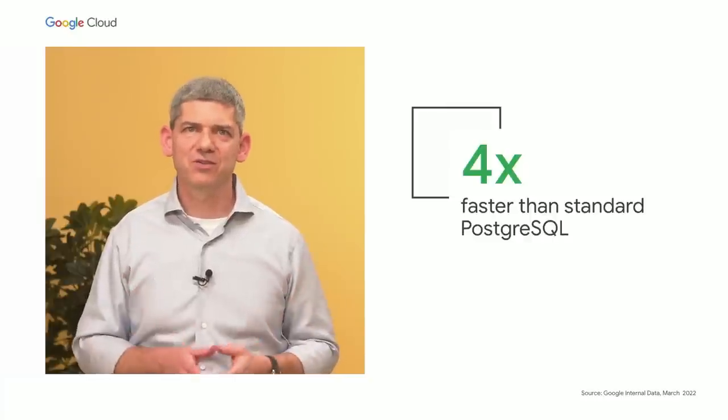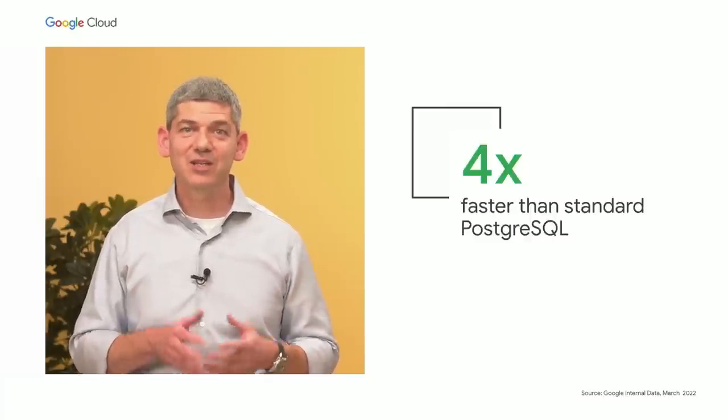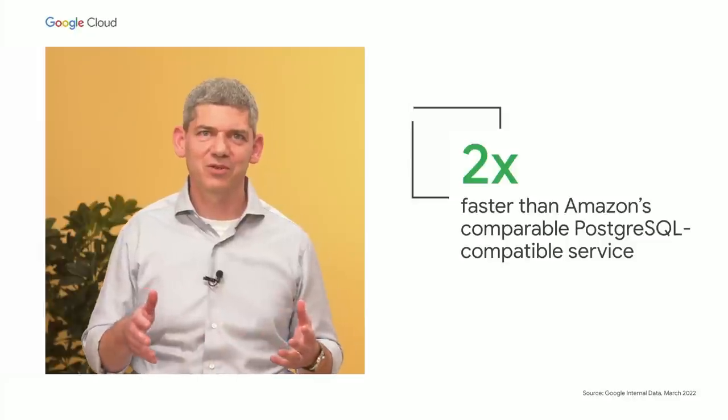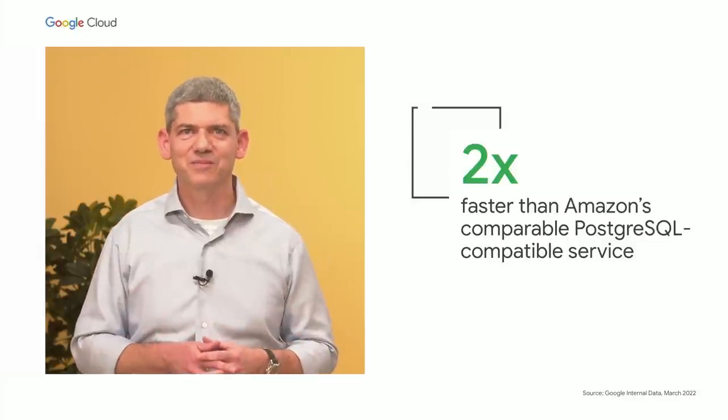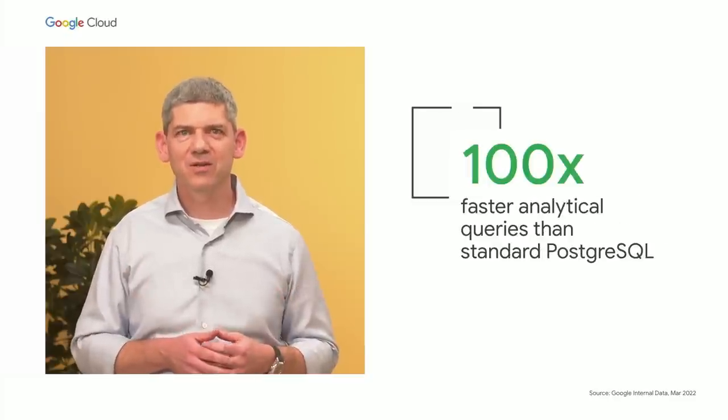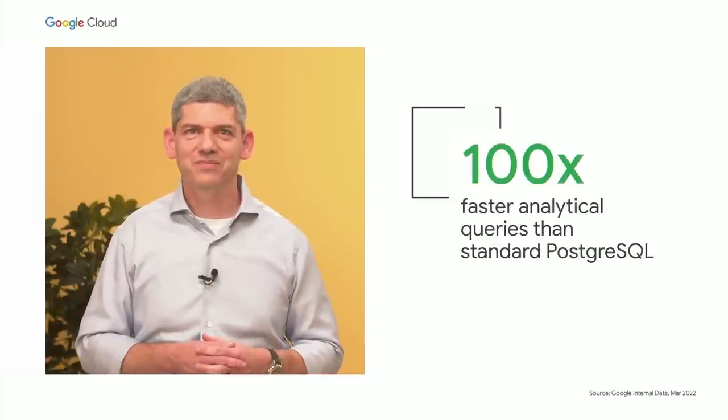Second, AlloyDB is our fully managed Postgres compatible database service, ready for your top-tier workloads and for modernizing your legacy proprietary databases in the cloud. In our performance tests, AlloyDB is more than 4 times faster than open-source Postgres and 2 times faster than Amazon's comparable Postgres compatible service for transactional workloads. It also delivers up to 100 times faster analytical queries than standard Postgres.